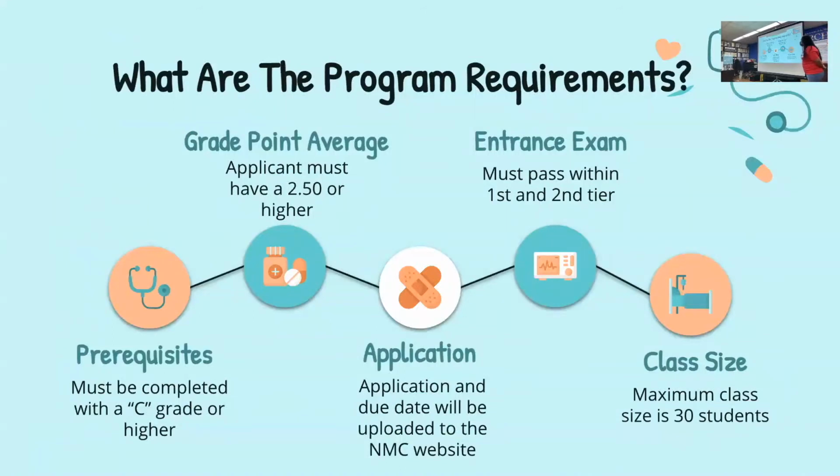Okay, so when you take the entrance exam, you aren't immediately in the program. You would have to pass the class size. So if there's more than 30 students in the program, you would be waitlisted.